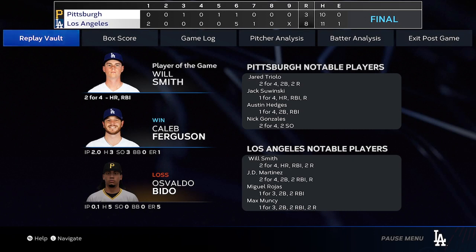Here now is our final line score tonight. First for the victorious Dodgers, eight runs on 11 hits. One error, they left four men on base. For the Pirates, three runs on 10 hits. No errors, they left eight men on base. Time of the ballgame, 3 hours and 26 minutes.